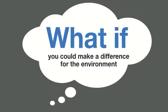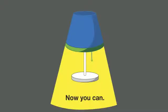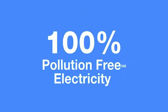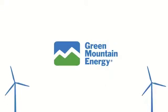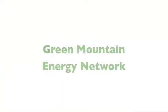What if you could make a difference for the environment just by switching electricity providers? Well, now you can. Green Mountain Energy Company offers 100% pollution-free electricity service. If every household in New York City purchased pollution-free electricity, we could avoid over 1.2 billion pounds of carbon dioxide pollution each year. This is like planting 1.8 million trees.